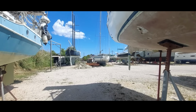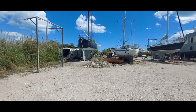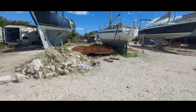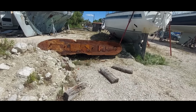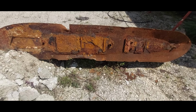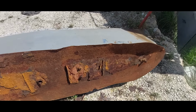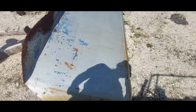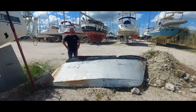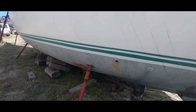There's a keel, look at this. A keel for free. For takeaway. Keel to go. If you can carry it, you can take it. Lots of steel. This rudder belongs to that keel there, and this is the boat that belongs to the keel.